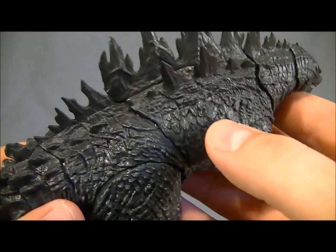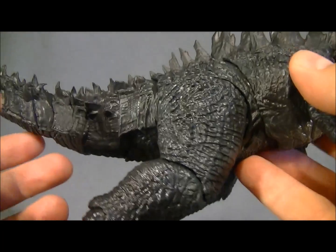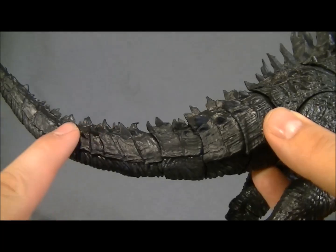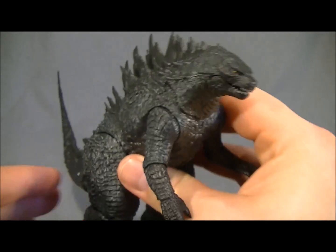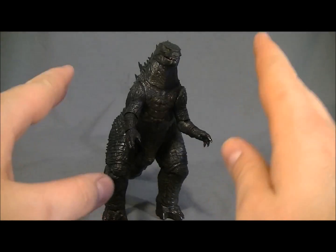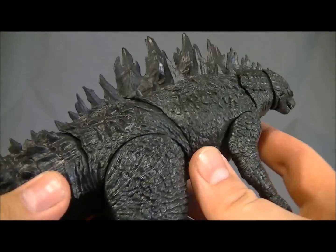And it's cool that they went with a little bit of a different approach here, because you got the big scales up here, and especially coming along his legs here. And then even with the tail, where it's more of the armored plating going along it. And it helps him differentiate a lot from the Japanese Godzilla, while also, if you showed this guy to anybody, they would still recognize him as Godzilla. So I think overall in design, they did a really good job with this.